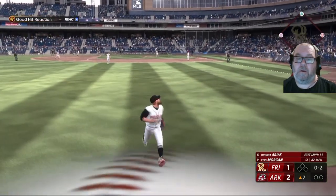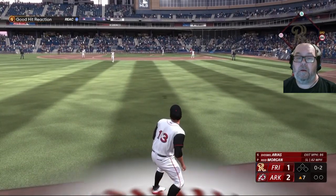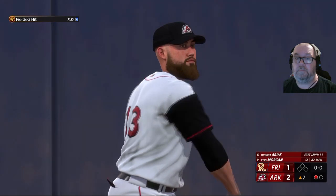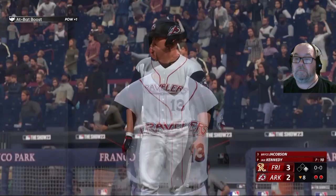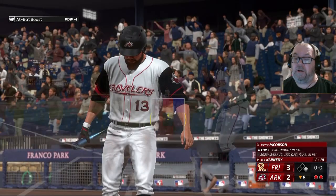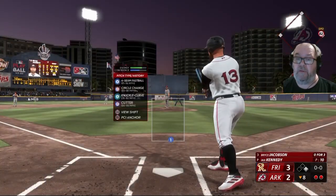Swing and a high fly ball out there towards left field. There it is. Pulls it in on the warning track. Man, I love that route. The ball was smoked. 2 outs. We are down by 1. Runner on first, 2 outs. Bottom of the 8th. Bryce Jacobson.